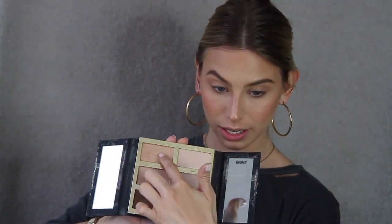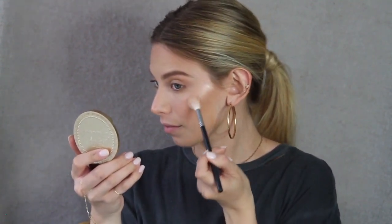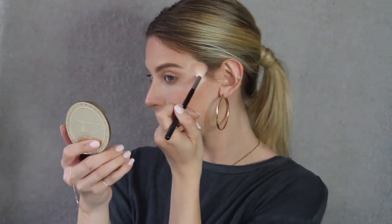Next, these two goldy highlights right here. And on my highlighting brush, this is my Morphe M510 brush. They're super pigmented highlights, and I'm just gonna run this over where I highlighted with the cream highlighter earlier. A little on my chin, a little on my Cupid's bow.